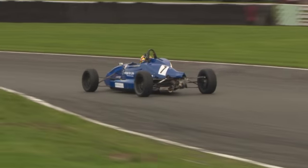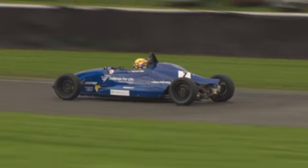I got a good start, which I tend to do, but I think it was only a matter of time really before he made the move, and there was no point in tangling us both up and both of us finishing up in the barrier. So yeah, I was happy to come home second. It's good as far as the championship's concerned, and certainly from a team point of view, to get a 1-2-3 today is absolutely fantastic. It's just been a great day up to now.